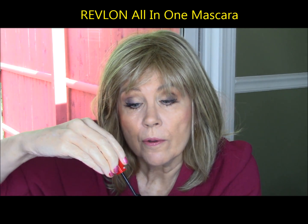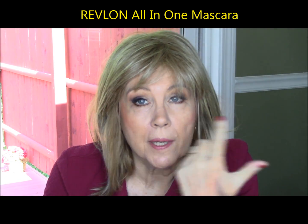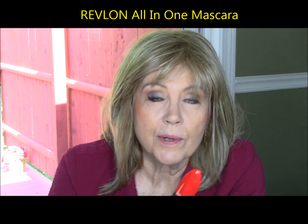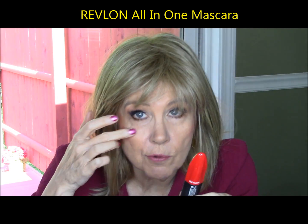I always think the smaller the wand, the easier it is to put mascara on without getting it all over the place, because mascara is really awful when you get it splotched on your eye, because then you screw up your eye makeup or your face makeup. But I do like this one. It's the red one. It says All-in-One, and that's the Revlon Ultimate All-in-One Mascara. So that was a win.